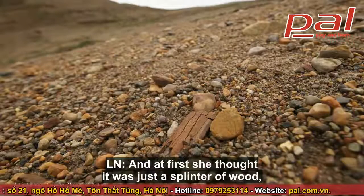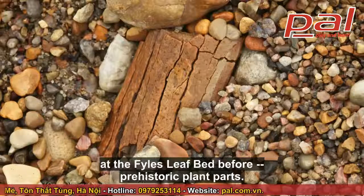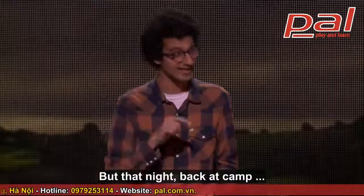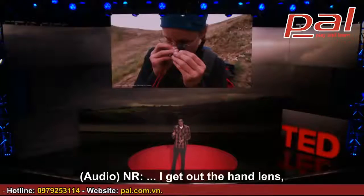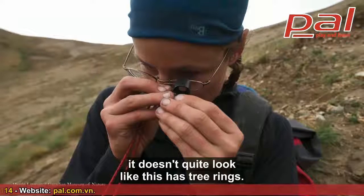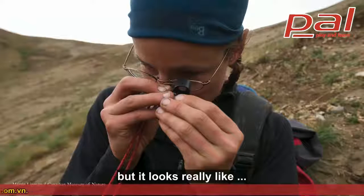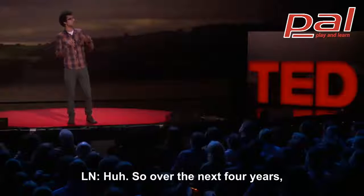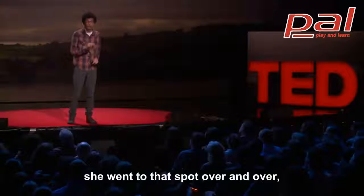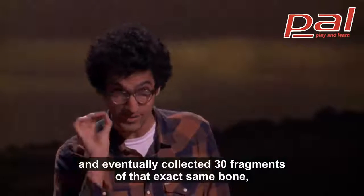And at first she thought it was just a splinter of wood, because that's the sort of thing people had found at the Fyles Leaf Bed before, prehistoric plant parts. "But that night, back at camp, when I get out the hand lens, maybe I'm looking a little bit more closely and realizing it doesn't quite look like this has tree rings. Maybe it's a preservation thing, but it looks really like bone." So over the next 4 years, she went to that spot over and over and eventually collected 30 fragments of that exact same bone.